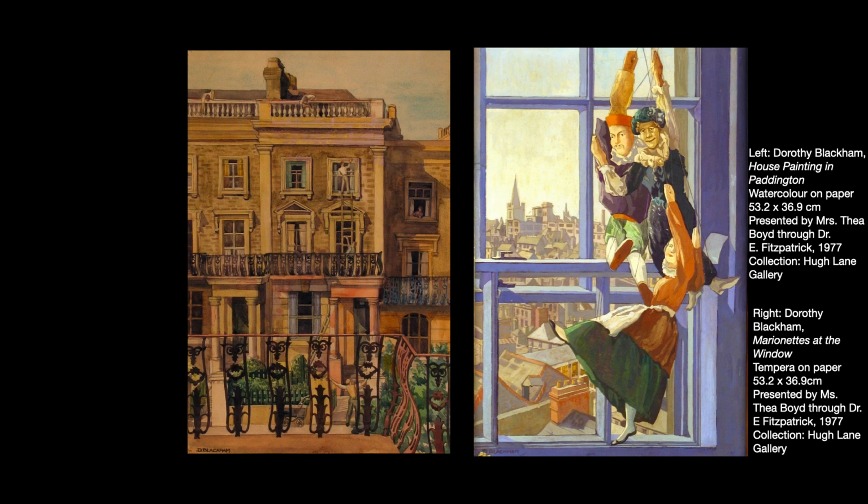But in addition to them showing different views of the same area of London, I think we also get a really strong sense of Dorothy Blackham's talent as a graphic artist. Her work overall seems to have been characterized by strong attention to and talent in drawing, and bold lines, as well as bold and delicate color.